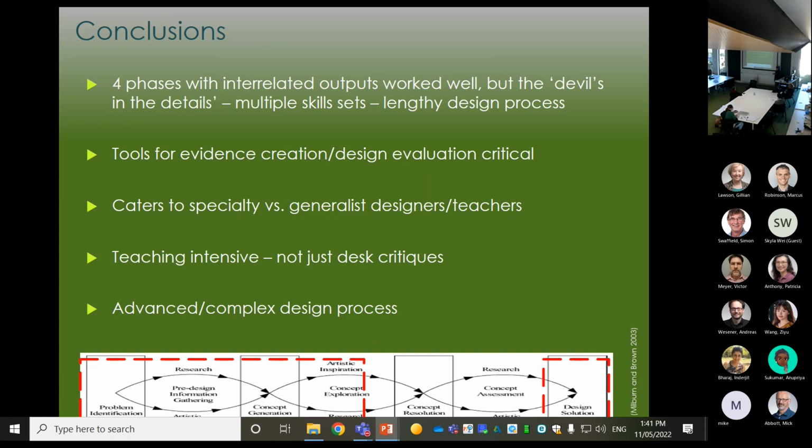The tools for creating your own evidence we found to be crucial to the process, and the design evaluation also crucial. The first years we weren't requiring evaluation, and then students forgot about the early stages in the process, did a creative job, but then when I asked, okay, where's your shade difference? How did you accomplish your objectives? They forgot to do that part. And so the evaluation becomes essential, and giving it an actual grade is also a good idea.